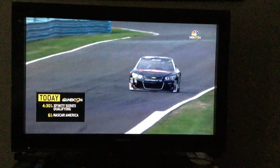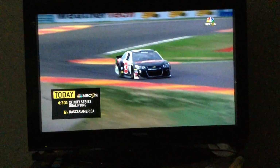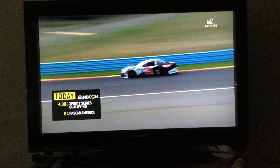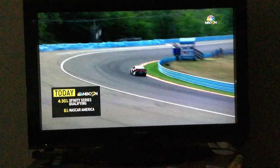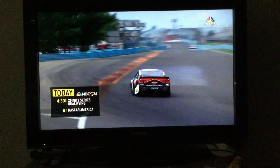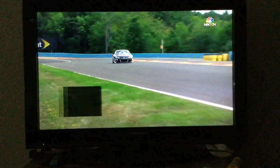Up today, it is Xfinity Series qualifying at 4:30 and then NASCAR America at 6 o'clock. We will dive deeper into what we heard from Dale Earnhardt Jr. earlier today, as well as Chris Buescher and Bob Osborne, most recent winners in the Cup Series, who will also be on NASCAR America at 6 o'clock, with more on the 3-car, Marty.